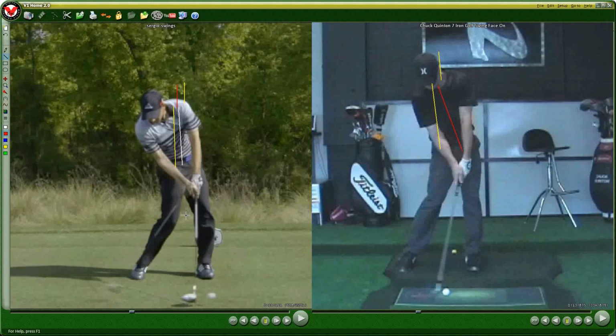So Sergio starts with his head way far forward, moves back a little bit, and by the time he gets back to impact, he's way back behind the ball. Now you can imagine that as you're trying to learn the golf swing and try to become a better ball striker, that your head moving in these 3 different stages is probably not going to be the easiest thing in the world for you to learn.